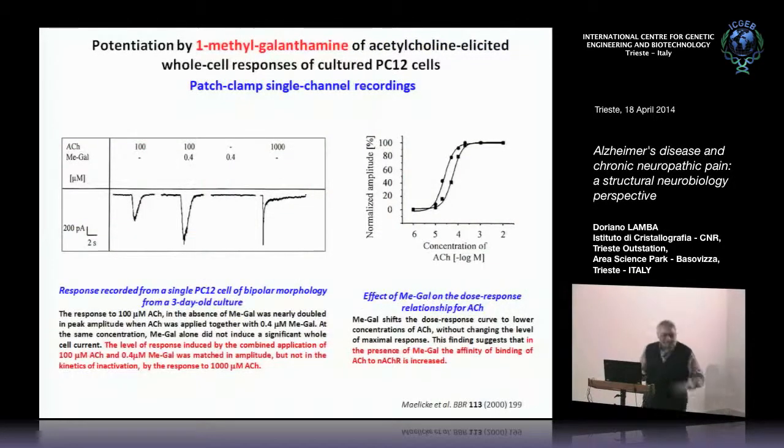And why this? Because as I mentioned, besides being inhibitors of acetylcholinesterase, they are also allosteric potentiators of the nicotinic acetylcholine receptors. And this is very clearly shown in this patch clamp experiment on PC12 cells. And if you look at the electric response, this is the scale, 200 picoampere, 2 seconds.